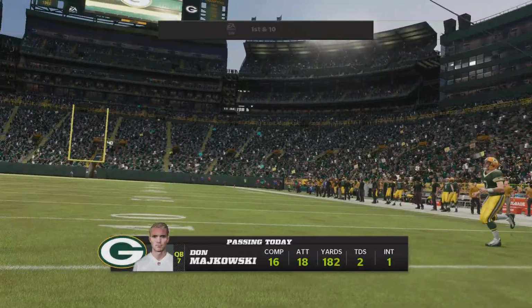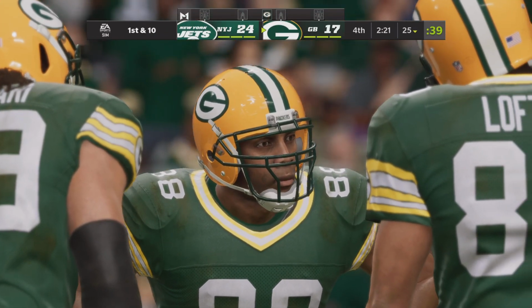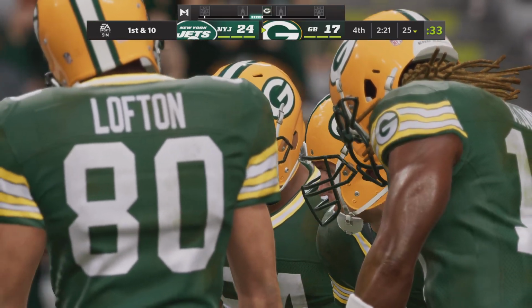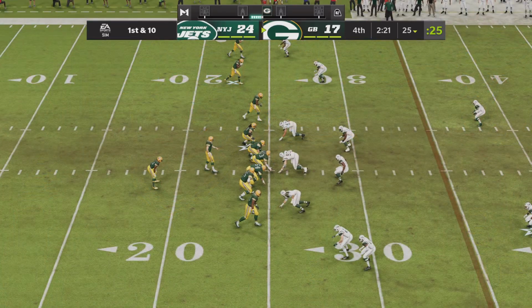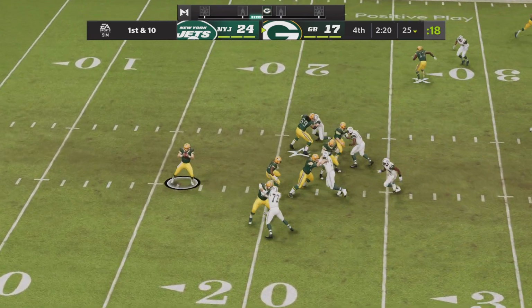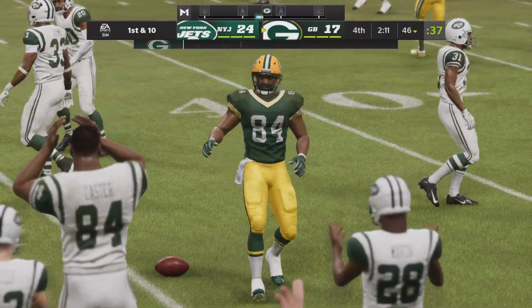So the Packers down by 7, 2:21 the time left. Plenty of time here. They've got 3 timeouts and the 2-minute warning as they've got it 1st and 10. They'll come out throwing here on 1st down. Throw left side complete to Sharpe. And they work this well upfield across the 45.